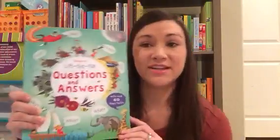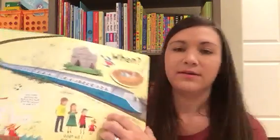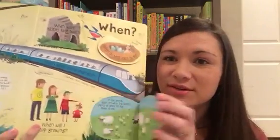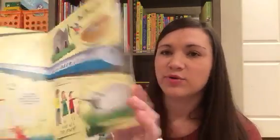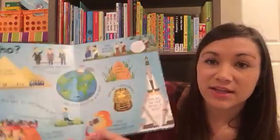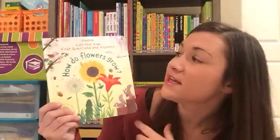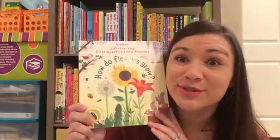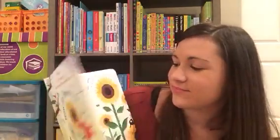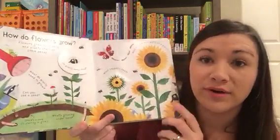Then we have lift and flap questions and answers. These are also good for preschoolers because, you know, they love to ask questions. So there's all kinds of different ones, there's the who, what, when, where, why, how, and they can get their questions answered. And then the how do flowers grow? This is the first questions and answers. This one's great. This is perfect for preschoolers when they're wanting to know how things go, or kindergarten.